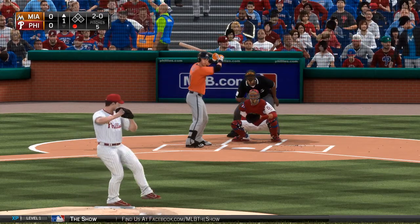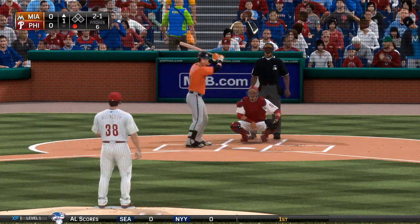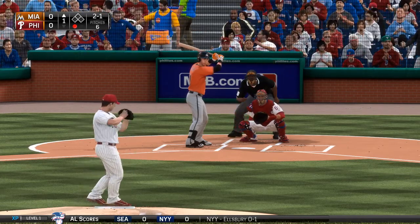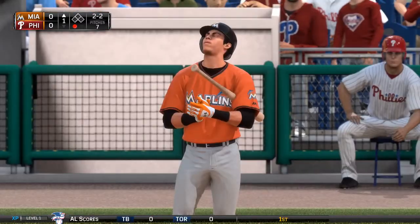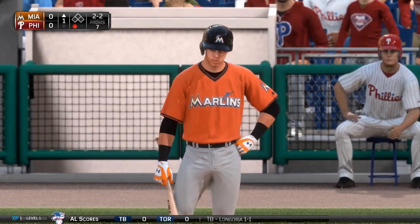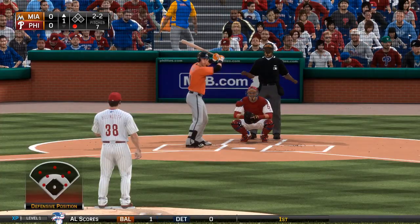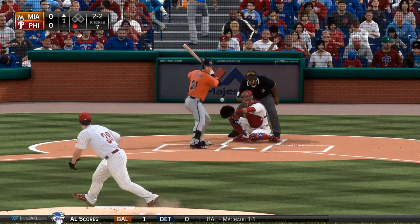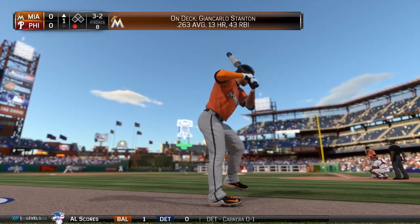Now the 2-0 pitch. And this is fouled back and out of play. Here it comes, 2-1. And, ooh, he's really given some leeway on the outside edge here. 2-2 now. Tonight, borderline calls, you got to be swinging. And here's a curveball that's laid off that time. It's full, 3-2.